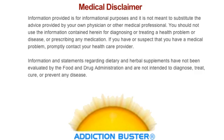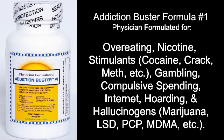How are these products going to help them differently than maybe some of these other products on the market? Well, basically speaking, I look at addictive behaviors and substances in two major groups: stimulants, and downers and pain pills. Two big divisions. We're looking at Division 1, Addiction Buster 1. Why and what it's treating.